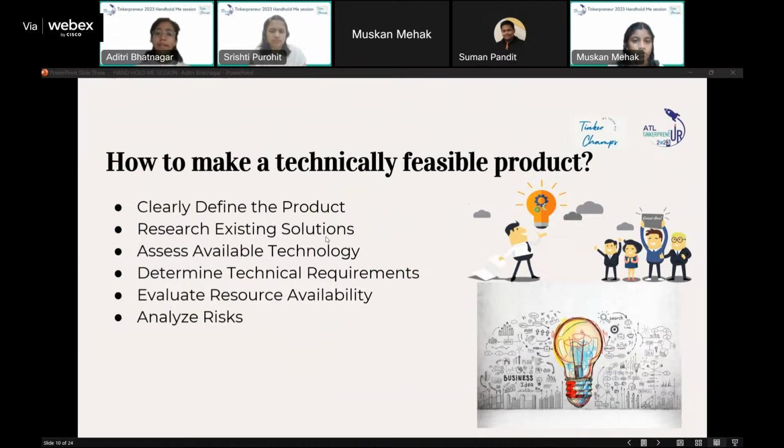And lastly, identify and evaluate potential risks and challenges that may impact the development and implementation of your product. Develop strategies to mitigate or overcome these risks.